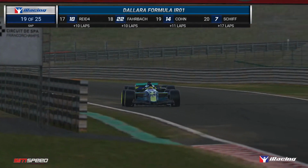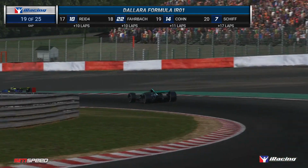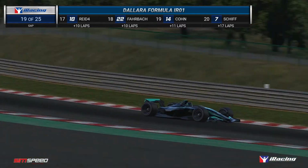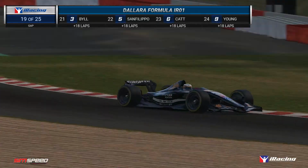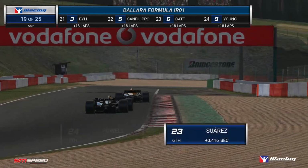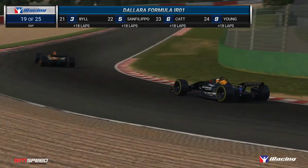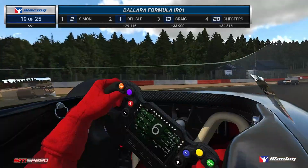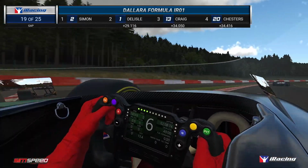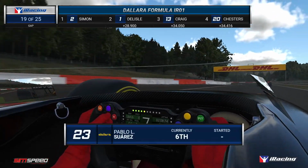We have 12 drivers running on the leading lap, and only Sluiter is 1 lap down at this stage, which shows you just how much of a race this has been, all about attrition once again. Still 5th and 6th, Powell and Suarez looking pretty punchy at the moment, but they also have to be careful because Oberslack is not a million miles away. Yeah, you're exactly right. Doing a fantastic job there. 1.3 seconds behind.